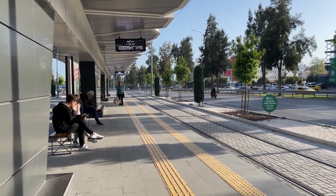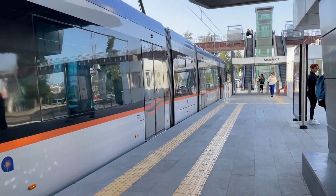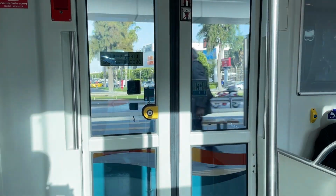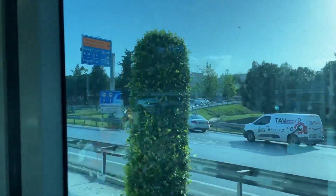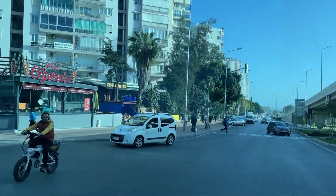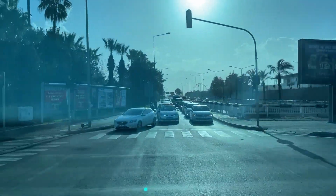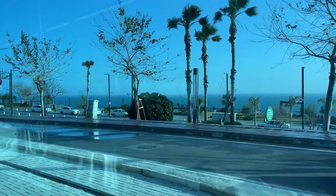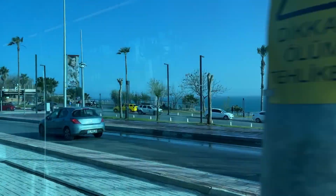The display at the station showed the waiting time for the tram. After 15 minutes, we arrived at the final stop, the museum.